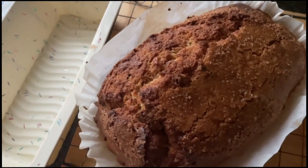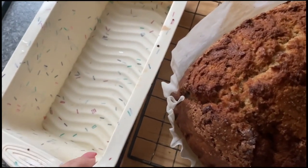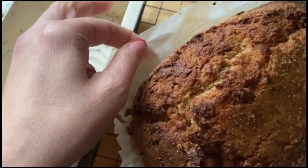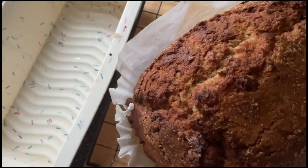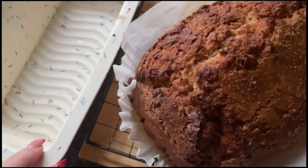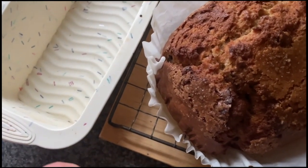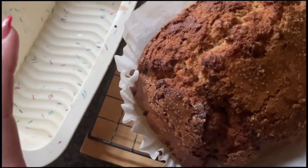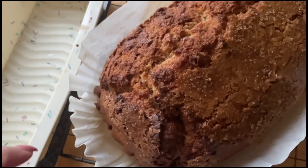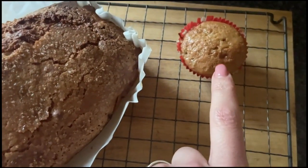Banana bread is out, and it came out a lot easier from the silicone dish with having the paper in it, whereas like I say, last time I really struggled. So I think for the time being I'm going to carry on using this rather than go out and buy a metal one whilst I've still got these papers. I've still got a few left, but I only have one of these left.